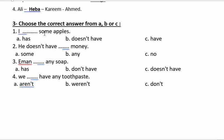First we have some, and we use some in positive sentences, so we have two options, has and have. But look at the subject. The subject here is I, so I have to use, excellent, I have some apples. So the answer is I have some apples.